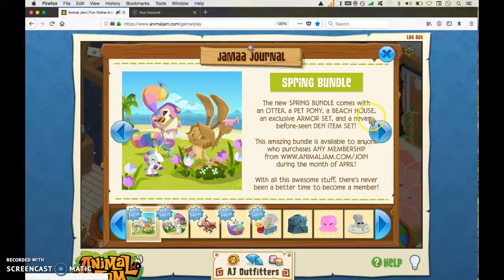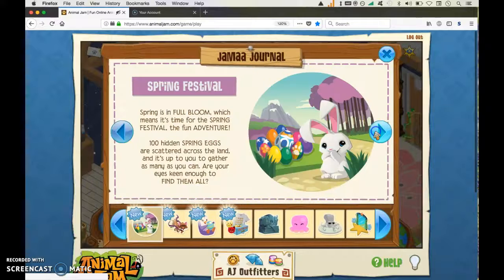The spring bundle comes with an otter, a pet pony, a beach house, an exclusive armor set, and a never before seen den item set. This amazing bundle is available to anyone who purchases any membership from www.animaljam.com during the month of April, which is awesome stuff. There's never been a better time to become a member.